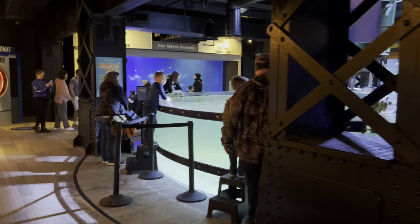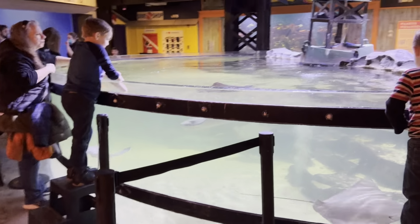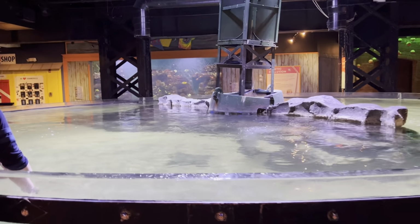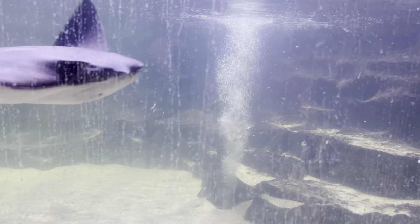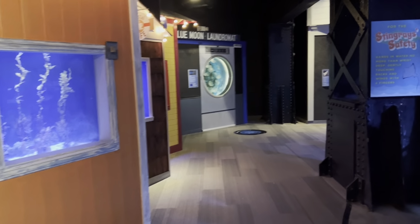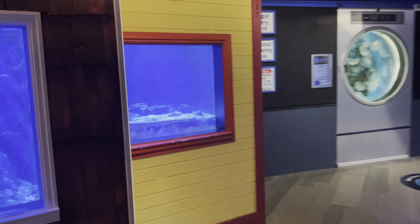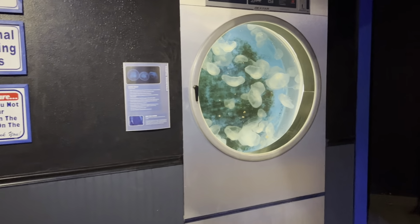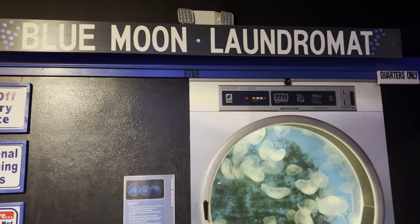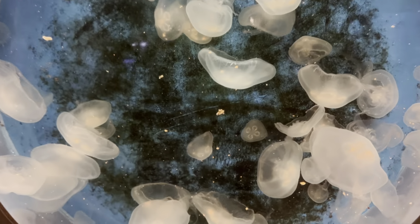Look at this huge fish tank. It's huge. If you go down here, it's full of stingrays. We'll head back over here. This is the Blue Moon Laundromat. And it's full of jellyfish.